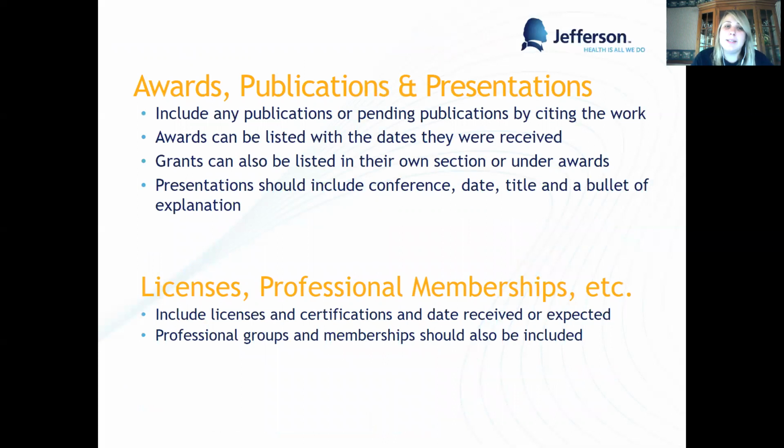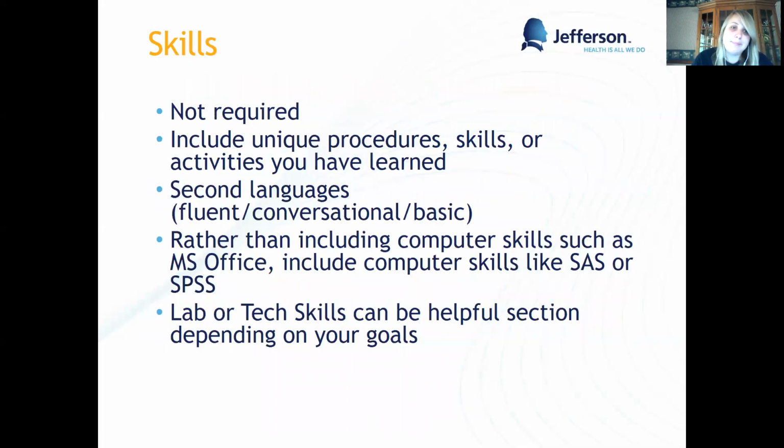So we talked a little bit about this stuff already, but one thing for the CV, just to note, professors and academics like grants. So if you have experience writing grants or securing funding, that should definitely be on your CV. It's not going to be as important in the resume setting, but for the CV, that's going to be a big one.